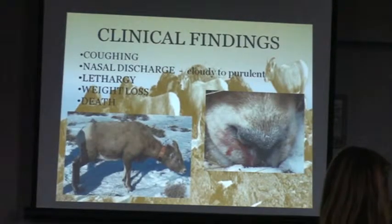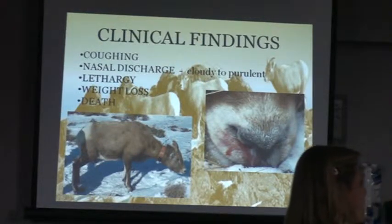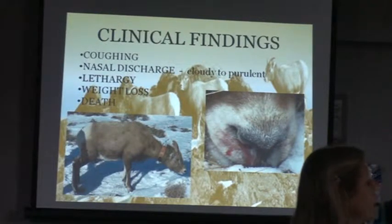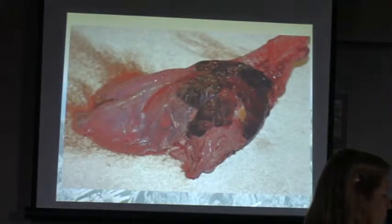As I covered last time, our clinical findings pretty much have been the same. Coughing sheep, nasal discharge, mostly not really a snotty nose, more a cloudy to slightly snotty nose. The sheep are lethargic. We've seen some weight loss, but not always consistent weight loss. That's something a little different than last time I updated you. And then, of course, we've had a tremendous number of deaths.